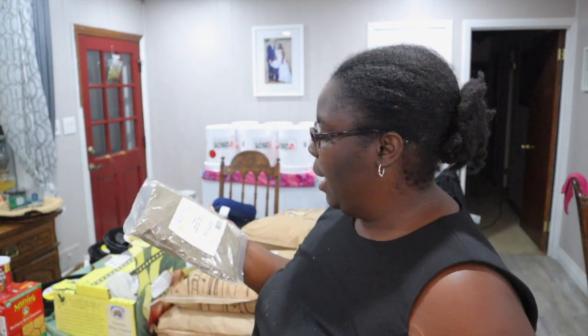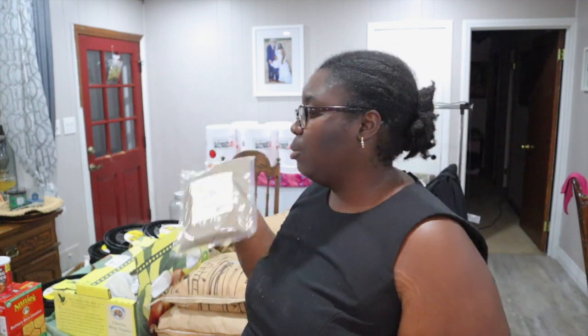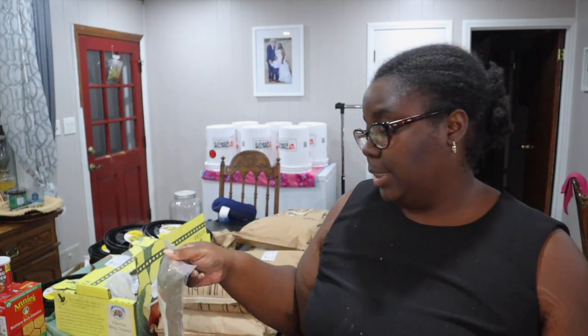And we got a pound of ground black pepper. I use this stuff like crazy. I didn't even realize we were out. We used to buy those big things from Costco, and I would go through them all the time. So I will be storing these in mason jars.